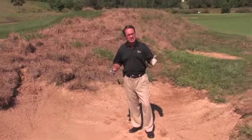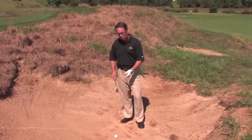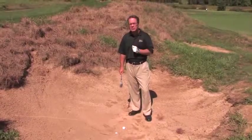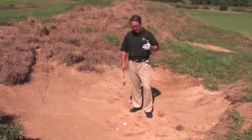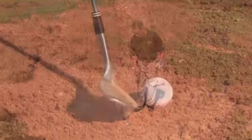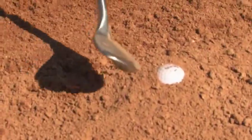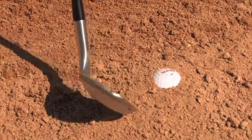On the tee today, I'd like to talk about two different bunker shots. One is a good lie, and obviously one is a pretty bad lie. There are some major differences when I have these shots in front of me. Number one is my club face. For a good lie, I definitely open my club face. For the buried lie, I actually slightly close the club face.